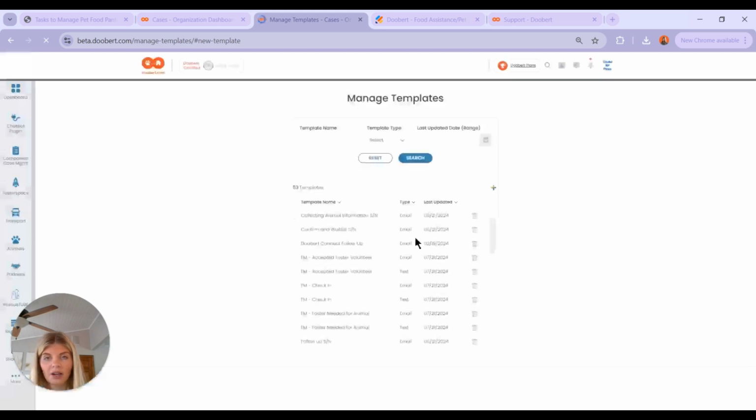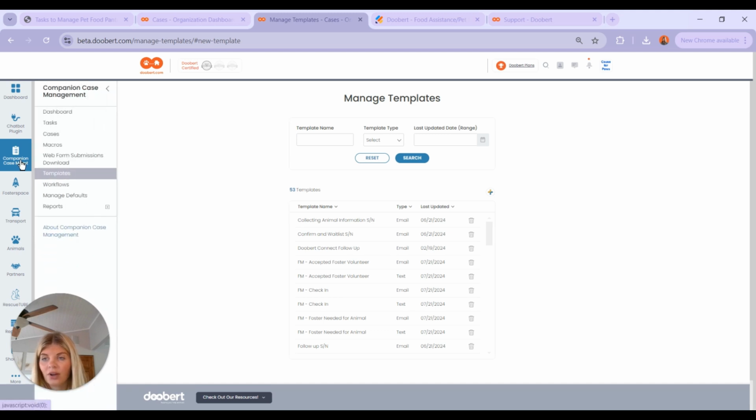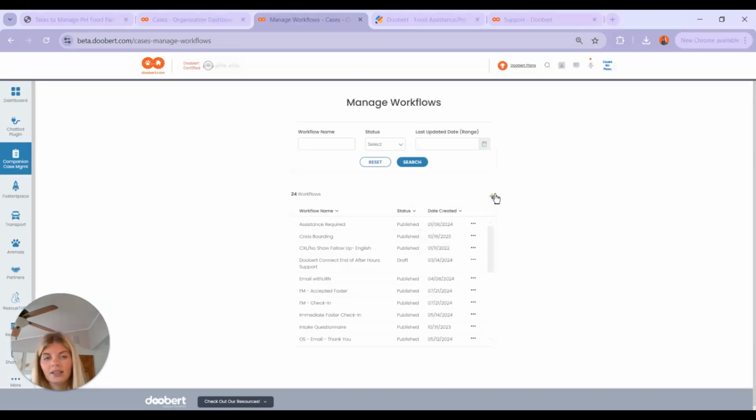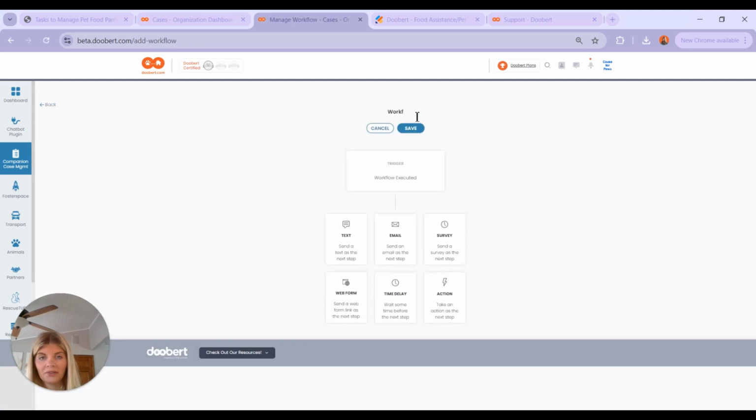We're going to click save right here on this template. And then now we have our new template in here. So now we're going to head over to our workflows in Companion Case Management again. And same thing, we're going to click on our plus sign. We're going to name this. This is going to be our Pet Food Pantry Confirmation.